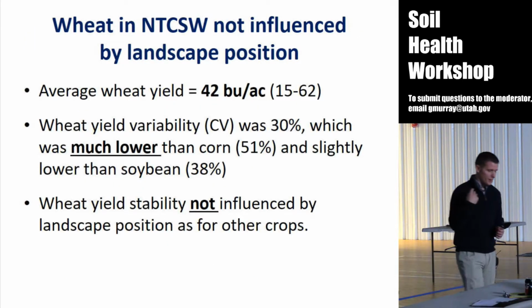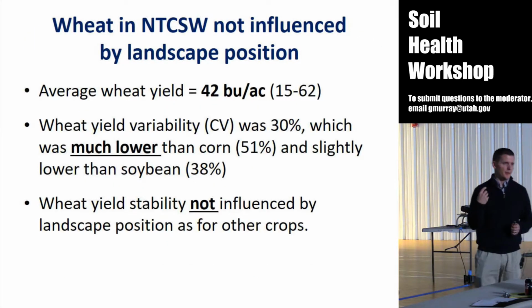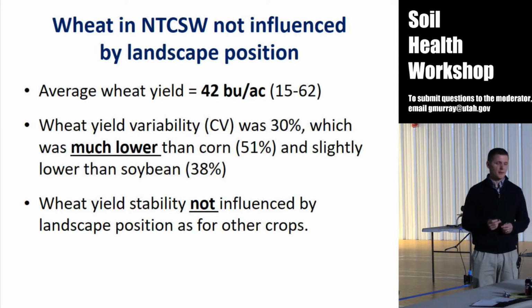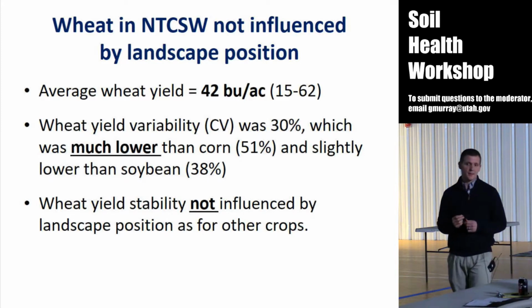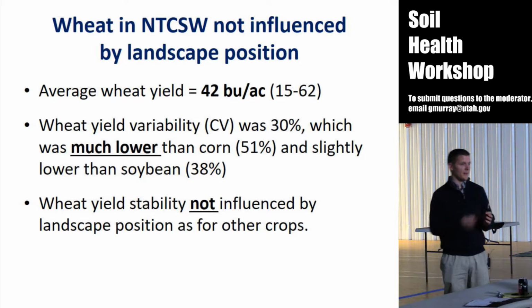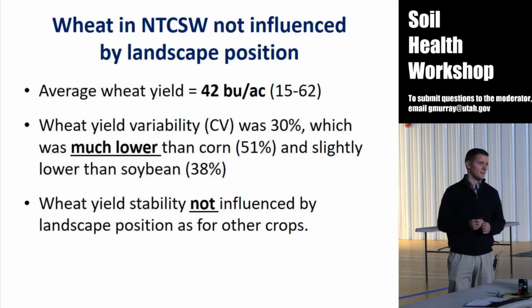Just to summarize real quick, wheat, I'm not going to talk about soybean because I don't know that it applies too much to us here, but wheat did quite well. It averaged 42 bushels in the trial. It was less variable in yield than the corn and the soybean, and it was also not impacted by landscape position. So the wheat did well on every part of the landscape, in contrast to corn or soybean.